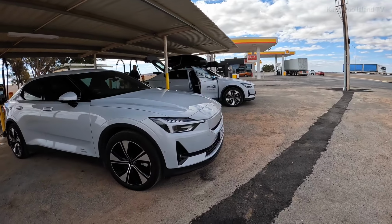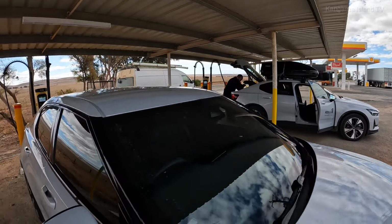There's the Polestar, 2 Polestars. Look at that.